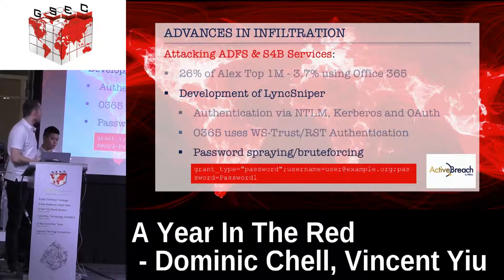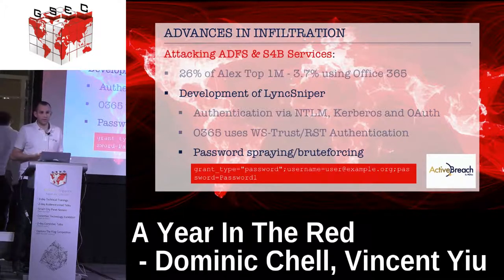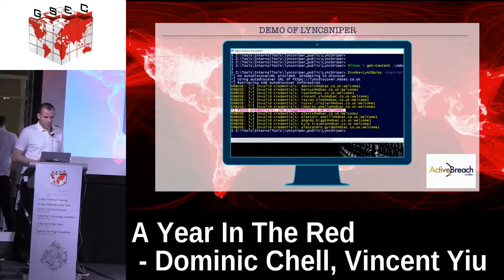That basically gave us a tool that we were able to use to perform password spraying and password brute force attacks against Skype for Business environments. We're also currently working on some additional functionality, which I'll talk about in a couple of slides. But first, I'll give you a quick demo of the tool.